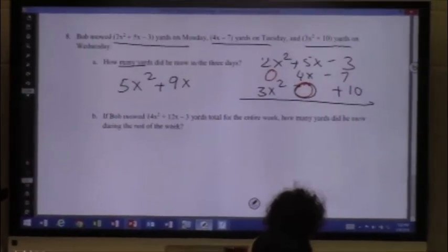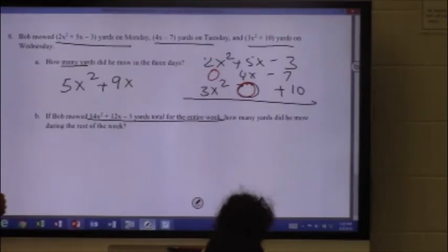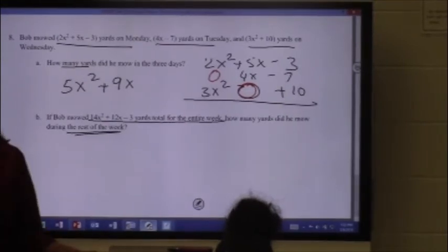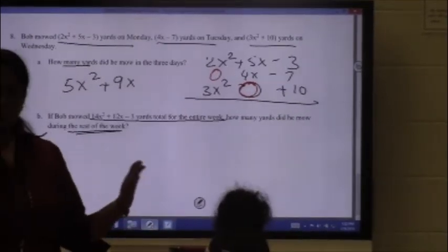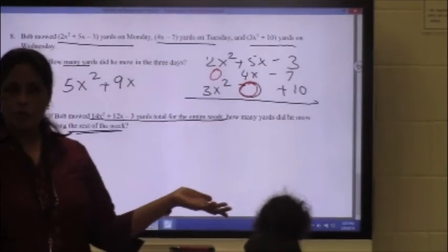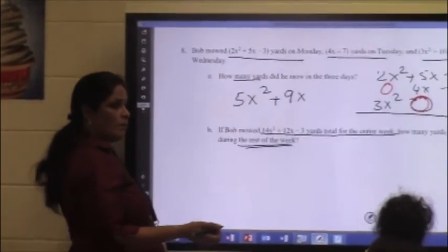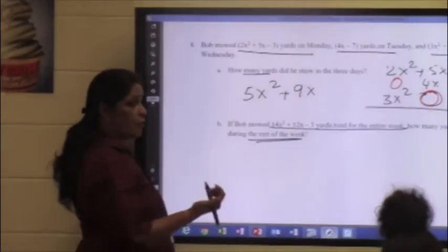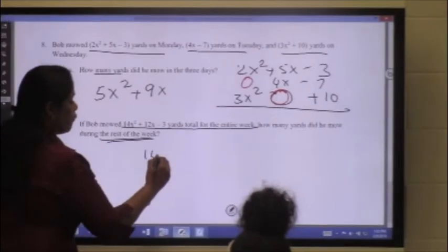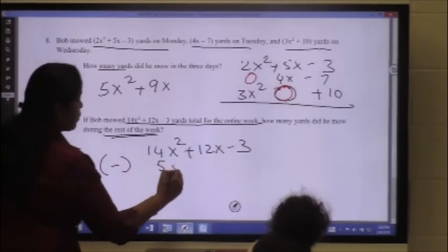No, no. Now, if Bob mowed this many in the entire week, how many yards did he mow the rest of the week? What do you mean by the word rest? In a simple word, can we get it? Rest is what is left out, isn't it? So what should I do? So what is your answer, anyone? Okay, you told me subtract. From what is it subtracted? How much he holds. Okay. So 14x squared plus 2x minus 3 subtract 5x squared plus 9x.